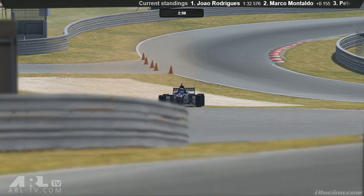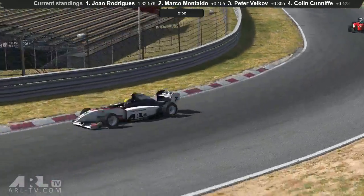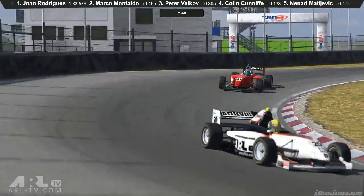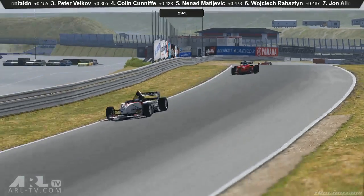We also seem to have a latecomer of Justin Lindsay. I think I've just seen flash up on screen. Yeah, and he is out on track, so he's going to be looking to put a time in as well. We've not seen Justin for the last couple of weeks, I believe, so it'd be interesting to see whereabouts Justin can get himself on the grid.